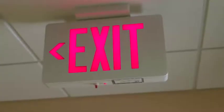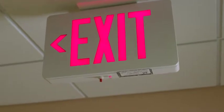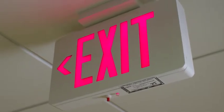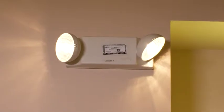Emergency lights consist of both exit signs and emergency illumination fixtures. The majority of the emergency lights found in your locations have a battery backup. That means in the event of a power outage, these lights will illuminate for 90 to 120 minutes depending on your location's requirements. Emergency lights play an important role in not only evacuating the building in an emergency, but also allow first responders to better understand their surroundings inside a darkened building.